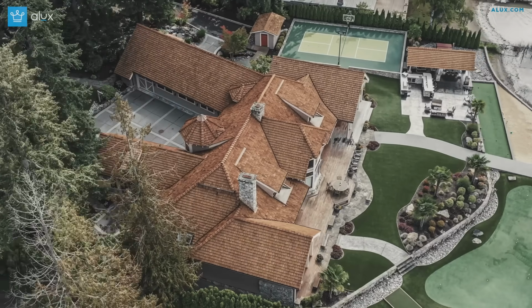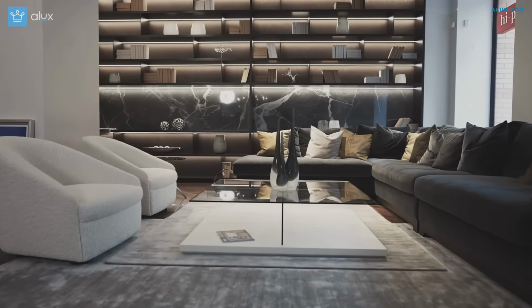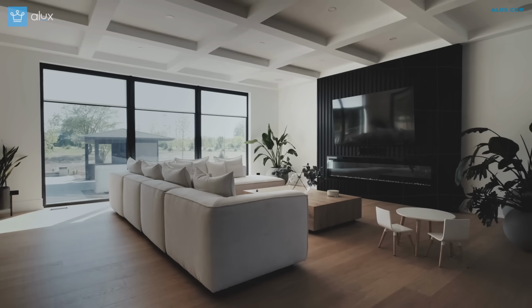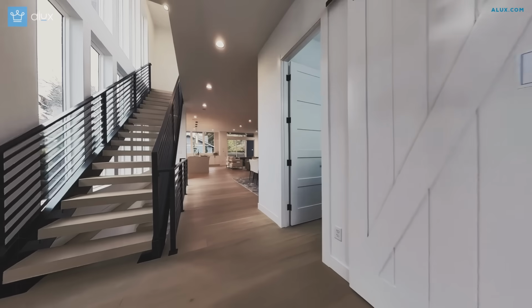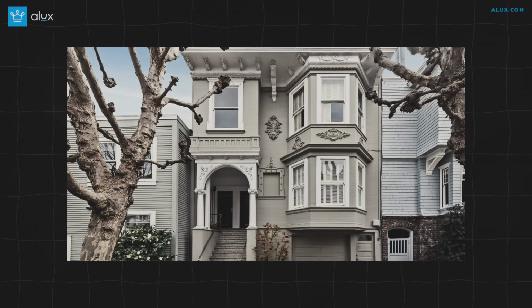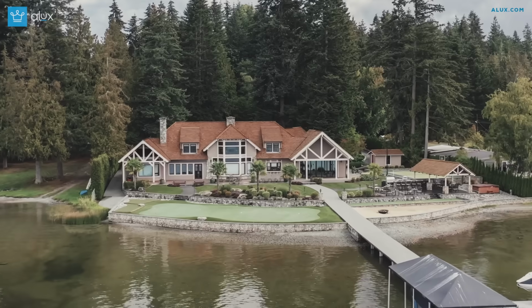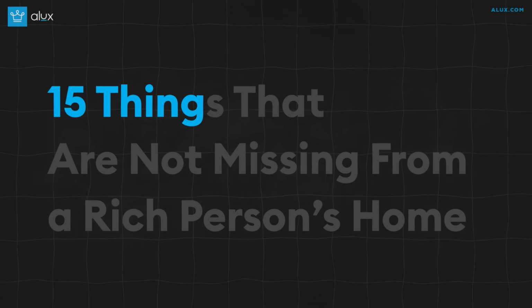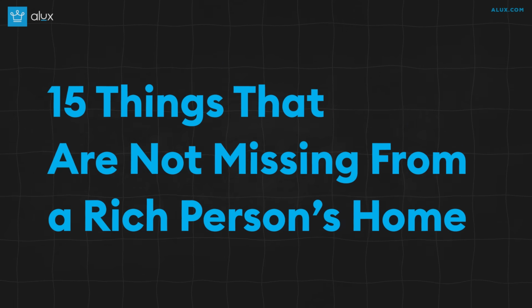Rich homes are a lot like rich people's clothing. Well-tailored, well-maintained, but isn't ostentatious or flaunting brand names because it can't be purchased at big box stores. In some places around the world, a rich home is one that has a garage. We're looking at you, Singapore, and 2018 San Francisco. So let's dig deeper, shall we? Here are 15 things that are not missing from a rich person's home.